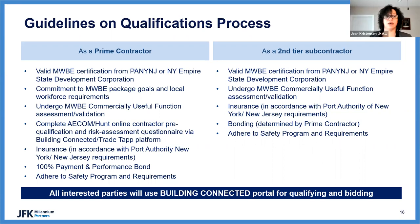You will be, again, asked to complete AECOM Hunt's online pre-qualification questionnaire. All of that information is in TradeTap. It must be done in order for you to be awarded a contract by AECOM. So that's really important. There's also insurance requirements, and the insurance requirements are going to vary based on the scope of work that you're bidding on, whether it's landside, airside, or professional services. So again, we're available to answer questions as it pertains to specific insurance requirements.